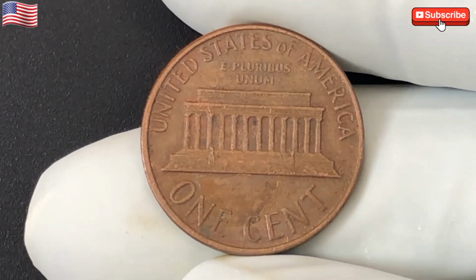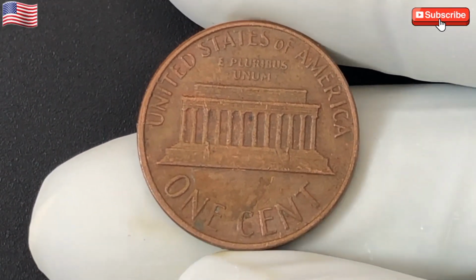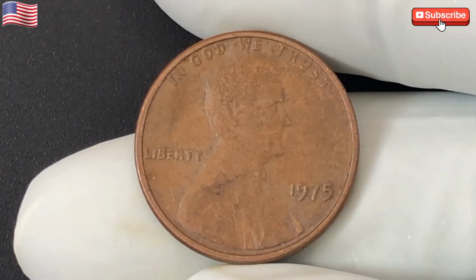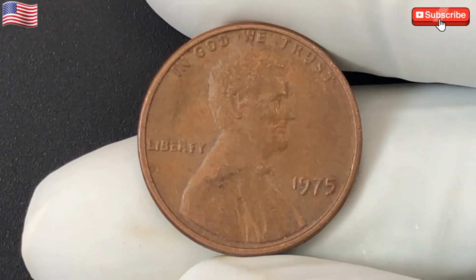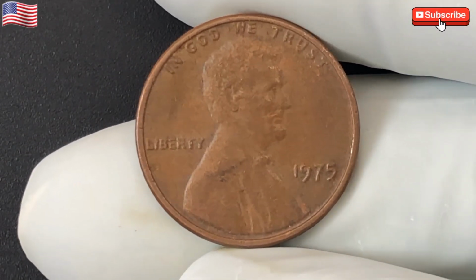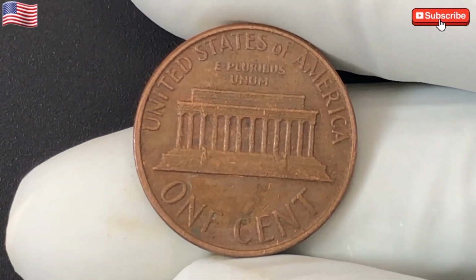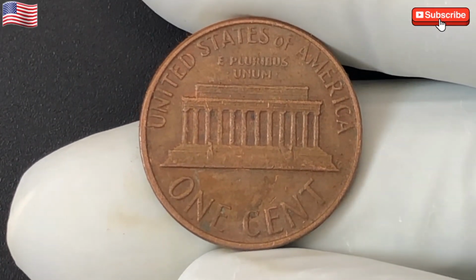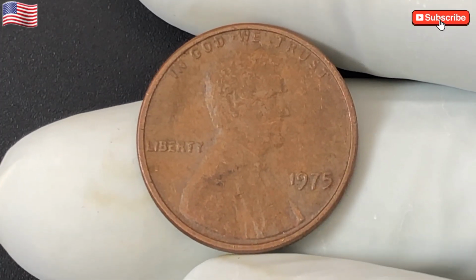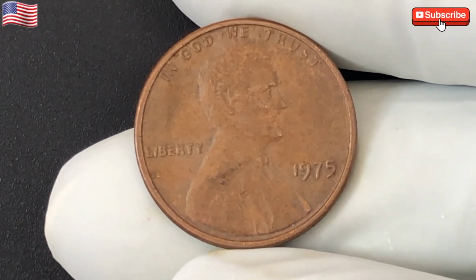First, take a close look at the condition of the coin. Is it worn or scratched? If so, it might not be worth much more than its face value. However, if it's in pristine condition, with sharp details and no visible signs of wear, then you may have something special. Also, inspect the coin for any signs of minting errors, such as double die or off-center strikes. If you find something that looks unusual, it could be a rare error coin, which could be worth significantly more.